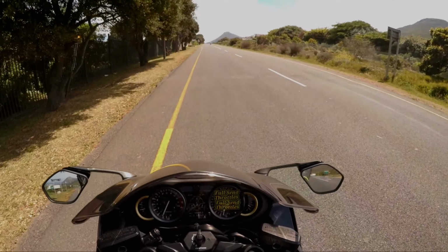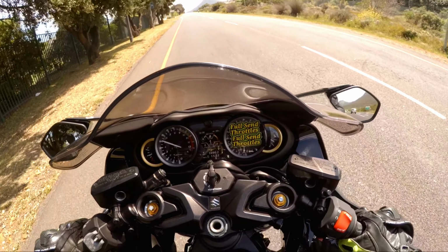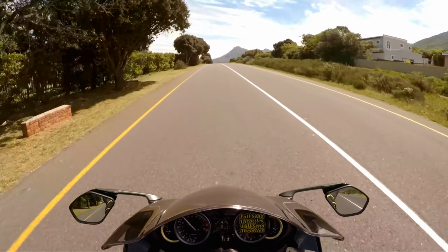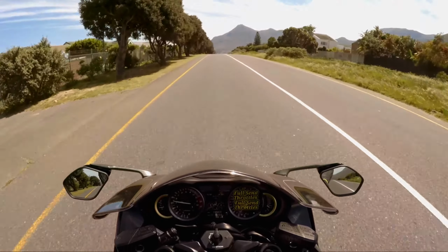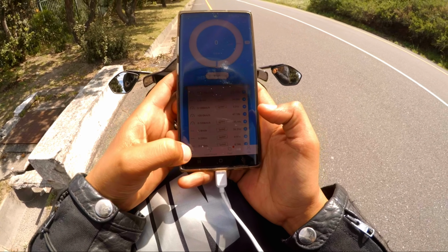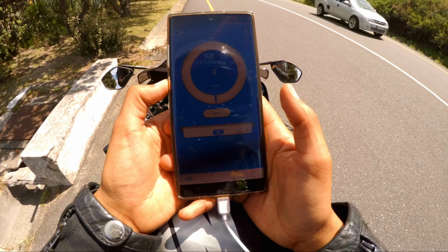Let's try a quick 0 to 100 here. We're not gonna use any launch control or anything like that, just a nice pull away. Oh, some wheel spin. I mean, some wheelie. Okay, so 0 to 100 there was 5.01. Obviously that is just with having a quick go. Might just do one more going back and then let's check it.